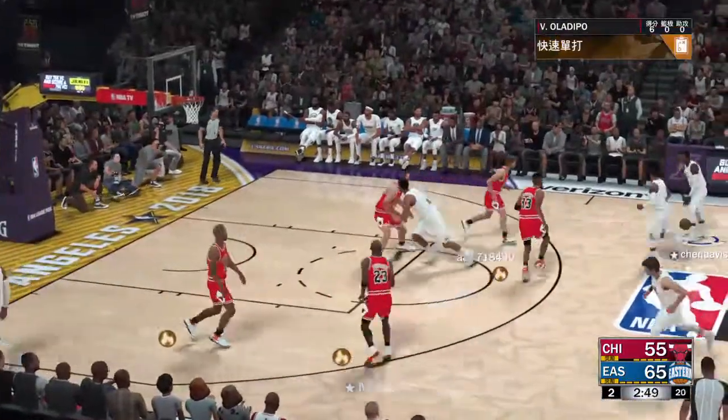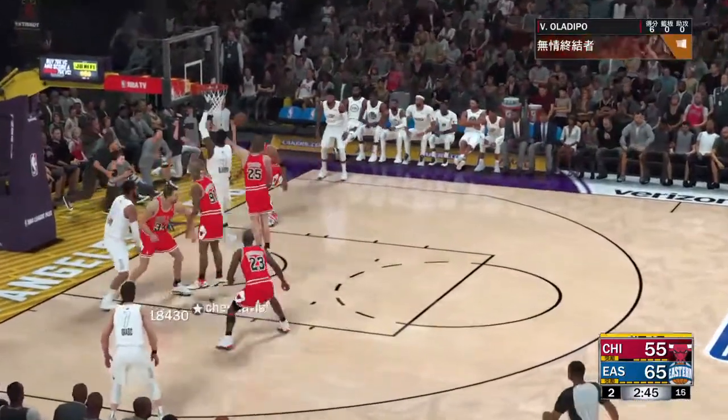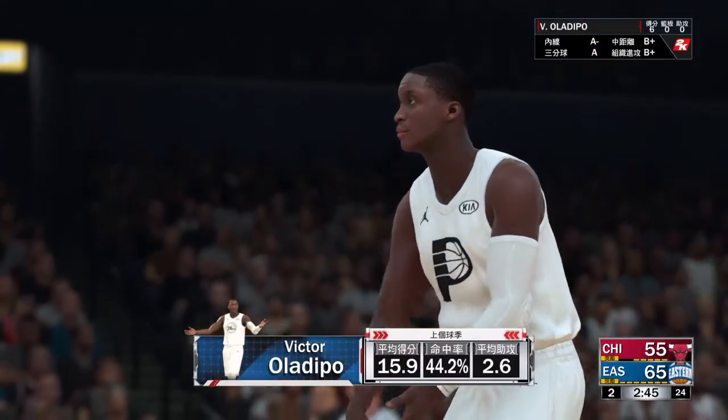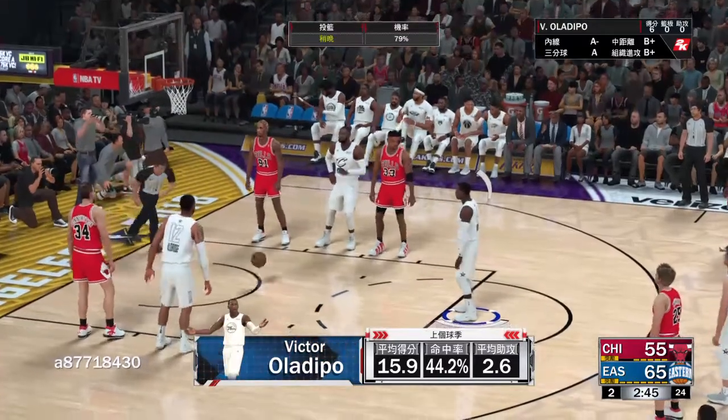And the East with some changes. LaMarcus Aldridge is checked in for Anthony Davis. Paul George comes in for Bradley Beal. And it's Victor Oladipo in for Russell Westbrook. Then for the Bulls, Wennington is checked in for Longley. And Kerr subbed in for Ron Harper.